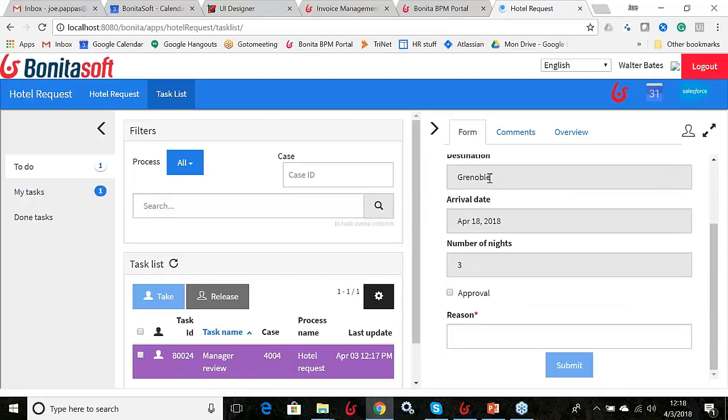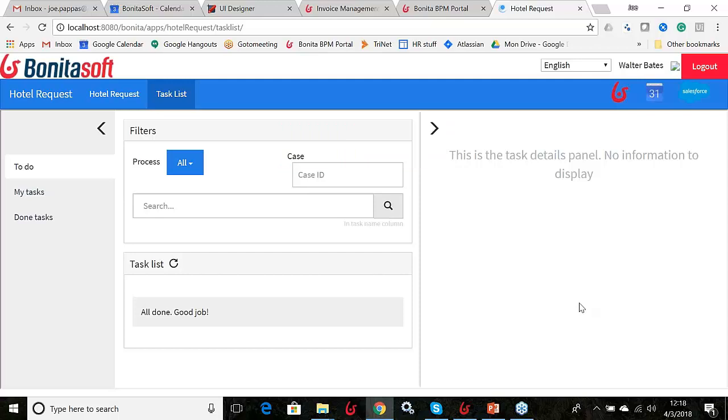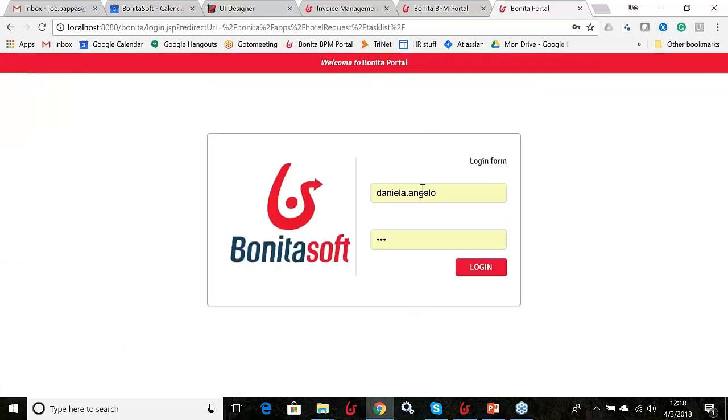And you can see I've got some information. The requester has put in Grenoble, April 18th, number of nights. I'm going to approve it. Click on OK, or enter in OK. Click on Submit. Oh, you know what happened? I overstepped my time limit of 30 seconds. So what happened was, since Walter Bates didn't respond in 30 seconds, I have to log in as the VP. So I'm going to log in as Daniela.